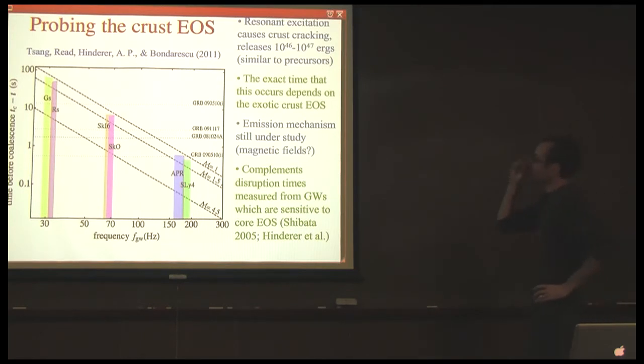So what's interesting is now you can ask, okay, given this picture of resonantly exciting oscillations in the star, when do you expect that to happen for a given inspiral? And that ends up depending on the equation of state of the crust, what the crust is made out of. This is kind of an unsolved problem in the fundamental understanding of neutron stars: both the equation of state of the core and also the exotic material in this crust. So if one of these things is observed and correlated with the gravitational waves, it gives you a direct way of potentially constraining the equation of state of the crust.